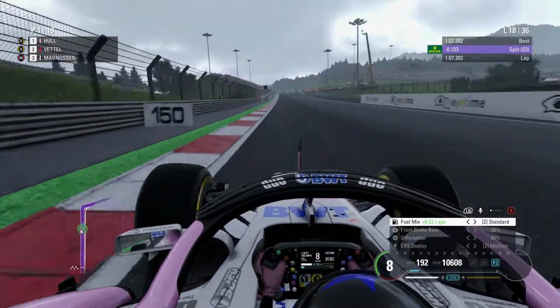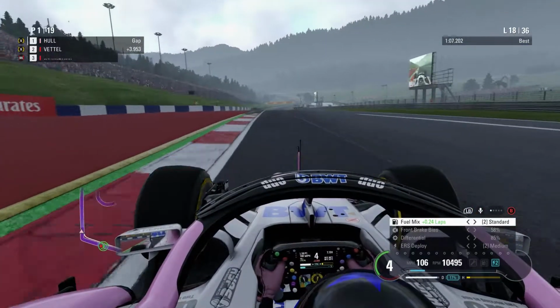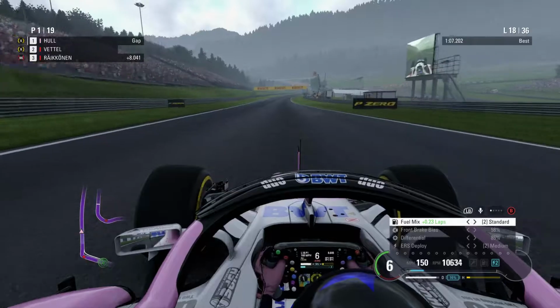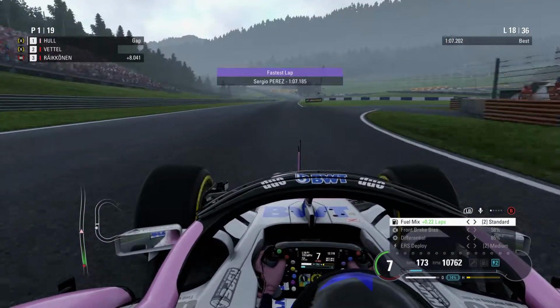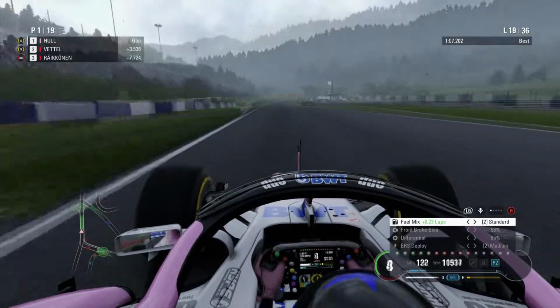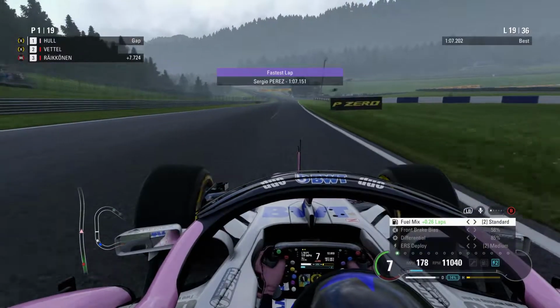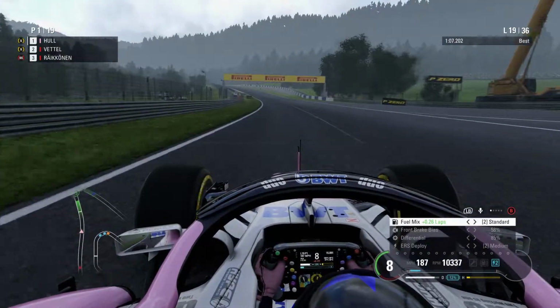We're back in the rhythm, in the groove, setting the laps. We're doing a very Sebastian Vettel-esque performance against him here. 4 seconds ahead of Vettel, just maintaining that gap. And then Perez comes through and sets a faster lap than me at 107.1. It's a race between the two Force Indias by the looks of things to be the first into the 1 minute 6s, as Perez there at 107.1 once again.